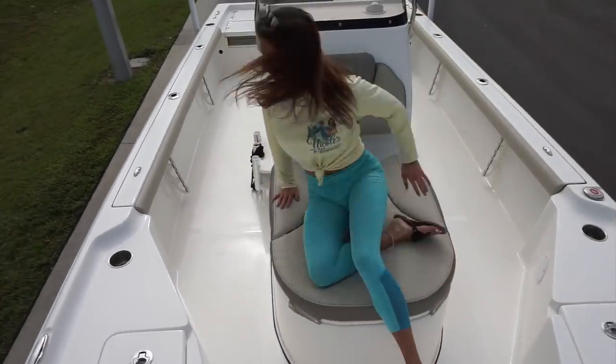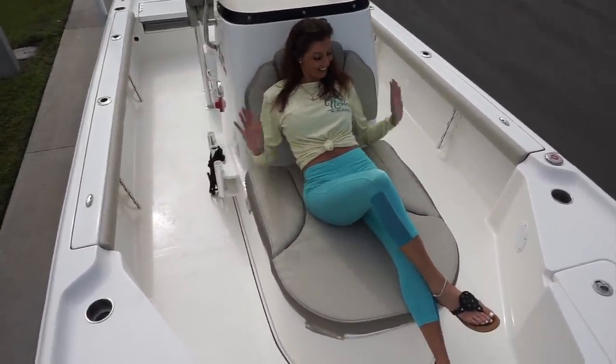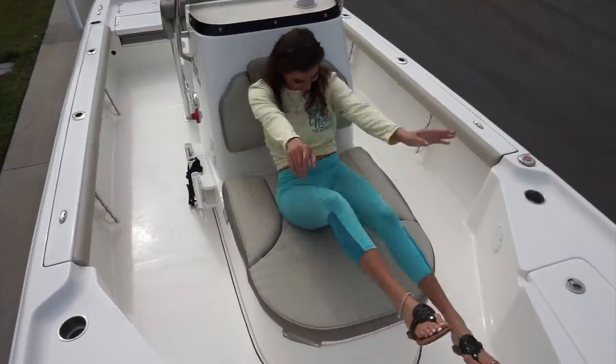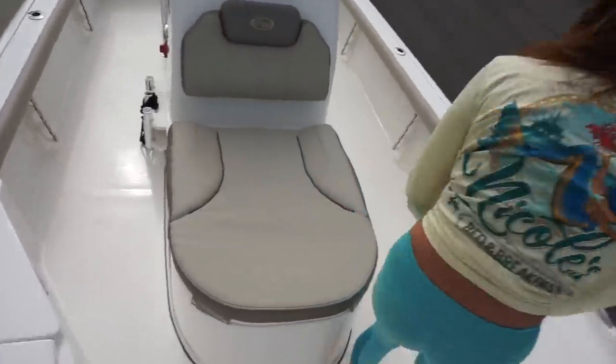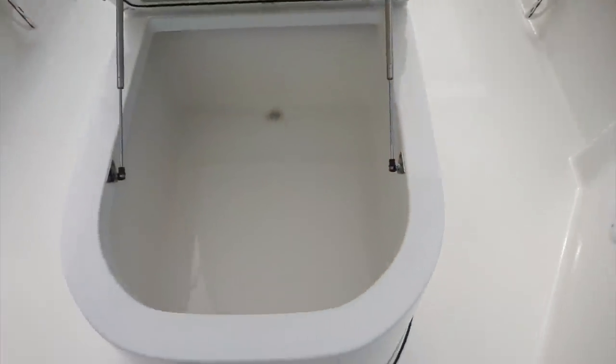Wow, look at this big old bench. I can do some tanning and hanging out up here. It's nice and comfy. And this thing opens up too? Yeah, I have the cushion on there, so you gotta know how it opens up. It's another one of these latches. So here, you pull it up. Oh, perfect. Wow, look at that.